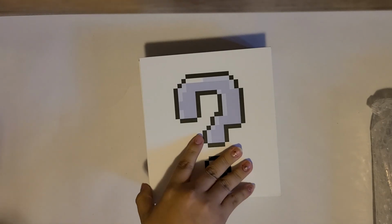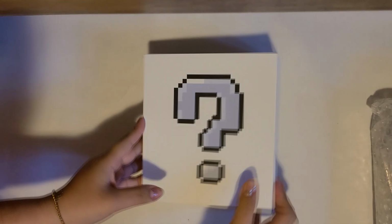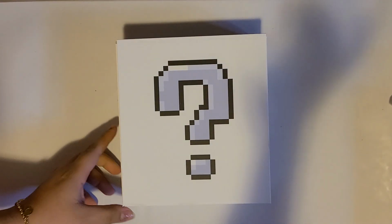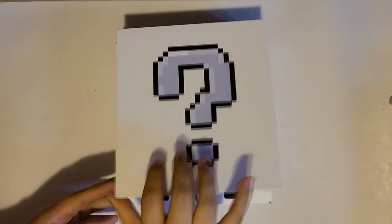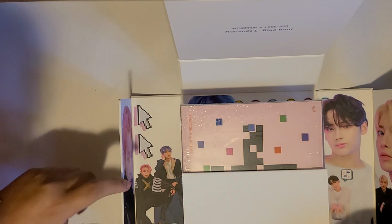I am loving this. It's just a question mark. Why? I have not seen any unboxings of this, so I have no idea what they have inside or how it looks. But let me zoom in a little bit and let's find out. So, oh, it opens like this. Oh my god, this is so cute.